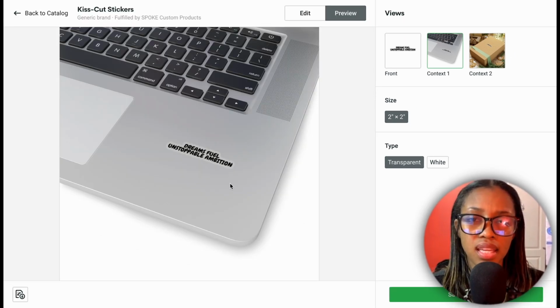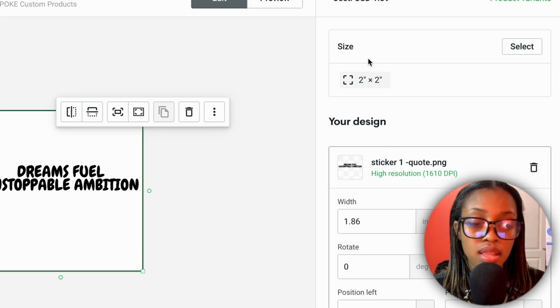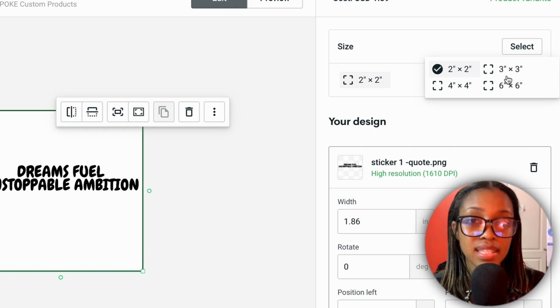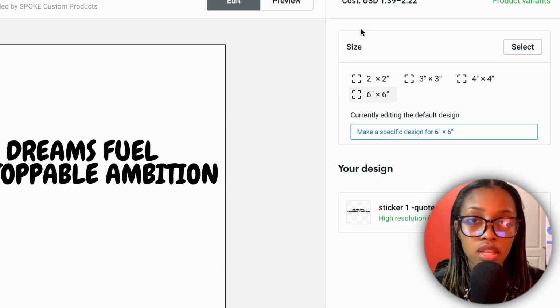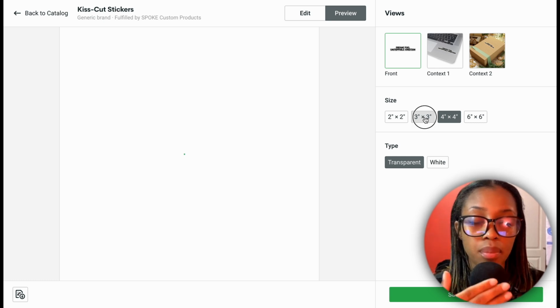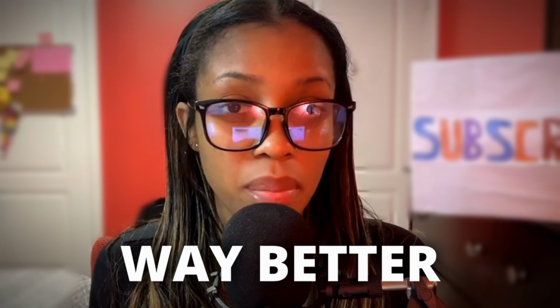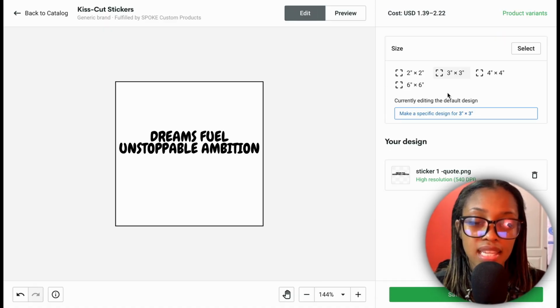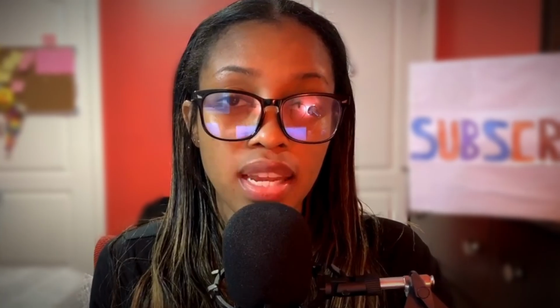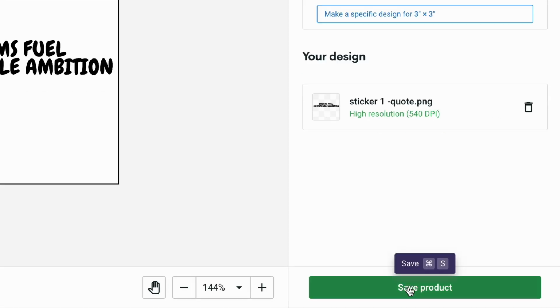And I know you may be thinking this sticker looks pretty small. You don't have to sell this small one. If we go on back to where it says edit and we come to this side where it says size, you can go where it says select, and now you can select different sizes of the stickers you would like to offer. So now if we were to go back to where it says preview and we were now to select, for example, 3x3, as you can see, the sticker looks way bigger, but it also looks way better. You can go ahead and decide what sizing you would want to sell, but just remember you're not limited to a specific size. And once you've done this, you can go ahead and click save products.